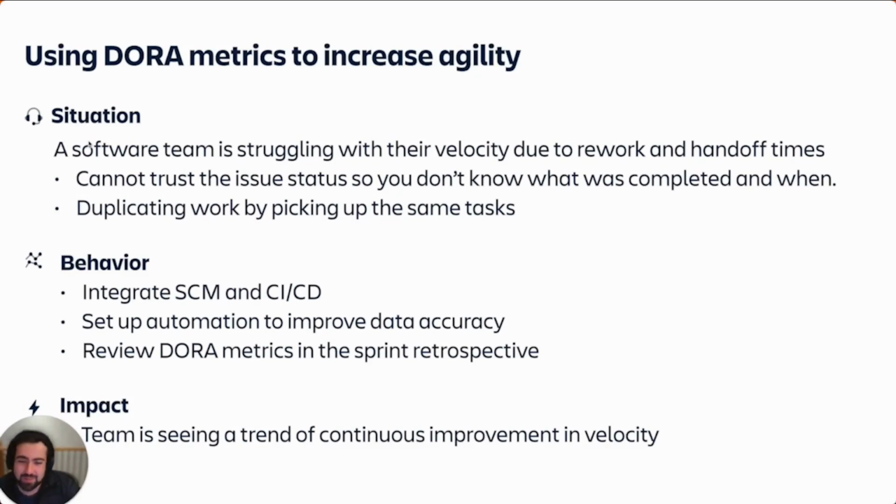The situation was that my team was struggling a lot with our velocity due to rework and handoff times. We couldn't trust that the issue status was true, so we didn't know when tasks were completed. And people were duplicating work by picking up the same tasks. So what we did was integrate source code management and CI/CD. We set up an automation to improve the data accuracy.